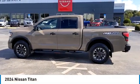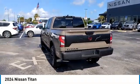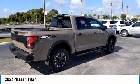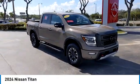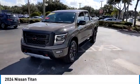Make a great choice today with the 2024 Titan. The Titan houses the Endurance V8 engine, the largest standard truck engine in its class. But the benefits don't stop there. The massive interior cabin boasts a fold-up rear bench seat and a flat loading floor. When it comes to power and comfort, the Titan can't be beat.